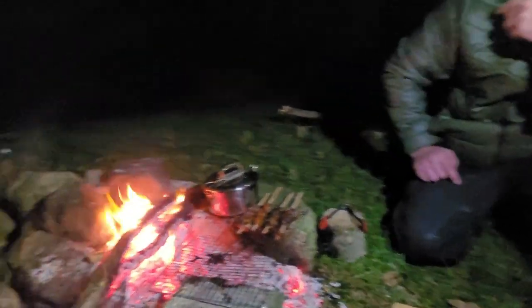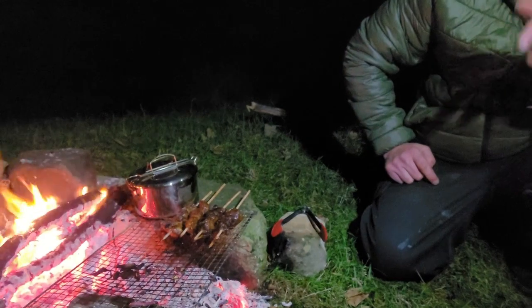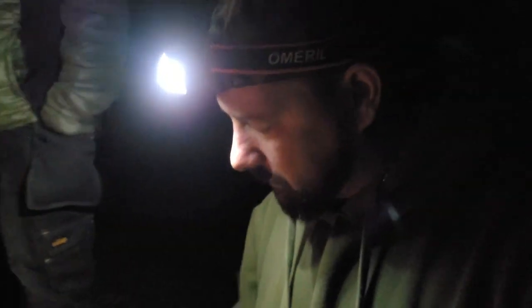I thought the pork was nice, but... No. Lamb. It must be a Welsh thing, but lamb. Oh yeah, on open flame. Right. I think that's enough for tonight.